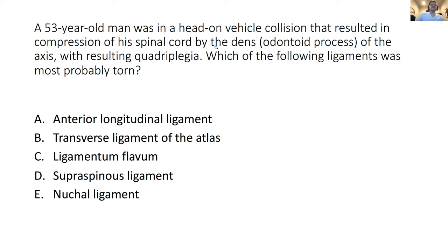All right, cool. So the dens, right? Remember the dens? There's the atlas, which is C1. Atlas meaning like a circle. And there's the axis, C2, which is where the dens is. This atlas is going to revolve around the axis. So the dens is that little protrusion that protrudes superiorly and helps the head to move along that axis, for lack of a better term.